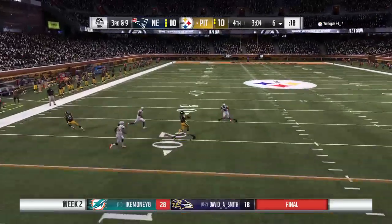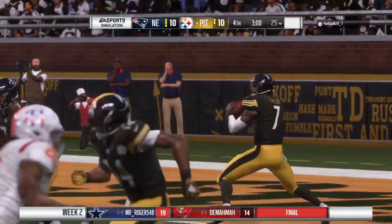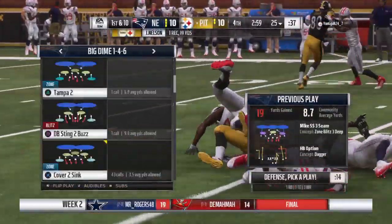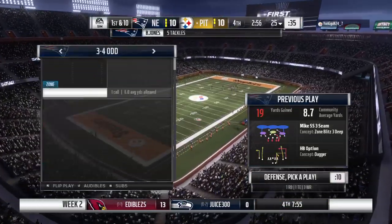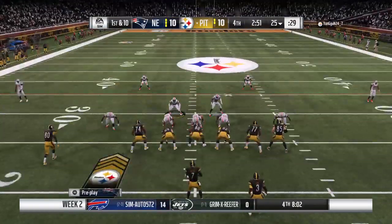From the gun, it's Taylor. It's caught. Nelson. And brought down, but not before they're able to get it up to the 25. His first catch, and it's a pretty big one. They get the conversion on third down. Taylor now 6 for 6 since coming back out of the locker room. It's 1st and 10.